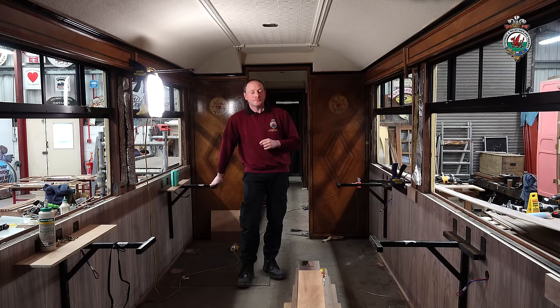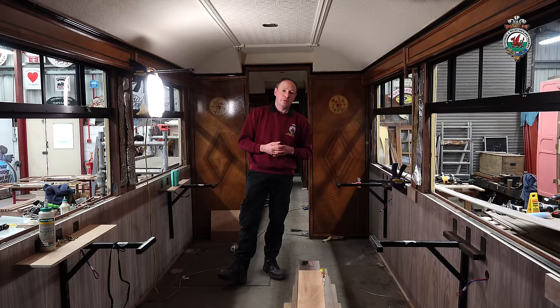The seats have had to have major work. Every single seat frame has had to be completely pulled to pieces and rebuilt. So there's been a lot of work into those. They're probably the biggest expense on the whole of the project on this.